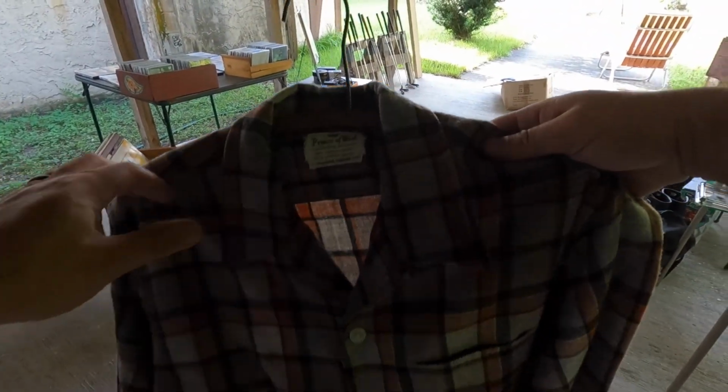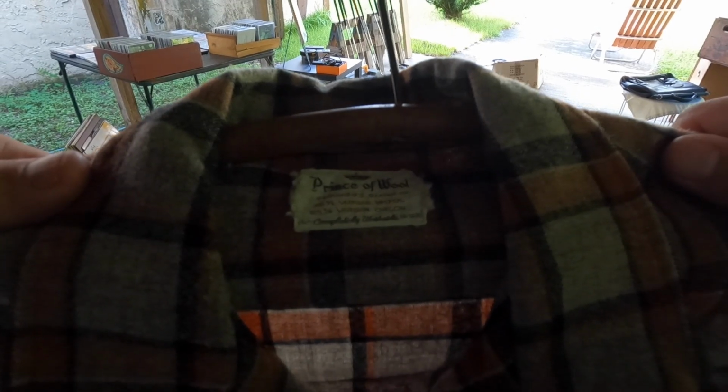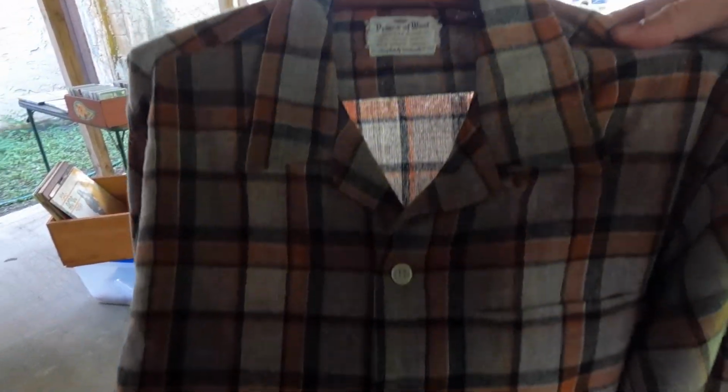One of the old wool shirts. Yeah, that's an oldie there. That's 1950s. Prince of Rule. Definitely keep you good and warm, and it's not itchy at all. What do you got on that? $5. $5? Yep. Give me $5 for it.